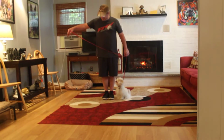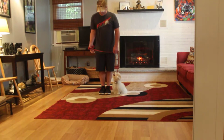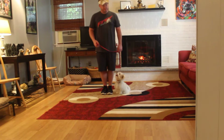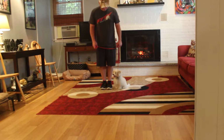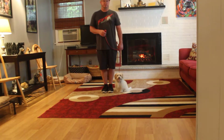Rich is using a regular 6-foot web training leash, and he keeps the bulk of the leash folded neatly in his right hand. That leaves his left hand free to give any correction that's needed, and the only correction that we give here is a little tug and release on the training collar. And that is the second piece of equipment that we're using.